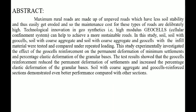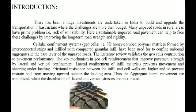Introduction. There has been a huge investment undertaken in India to build and upgrade the transportation infrastructure, where the challenges are more than budget. Many unpaved roads in rural areas have a prime problem, that is, lack of soil stability. Here, a sustainable unpaved road pavement can help to face these challenges by improving the long-term road strength and rigidity.